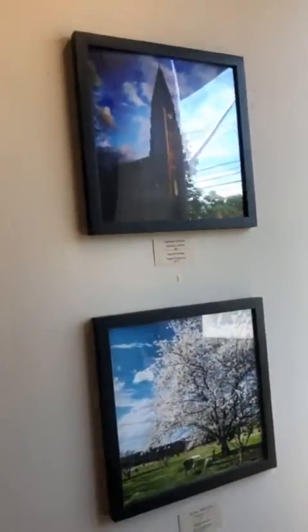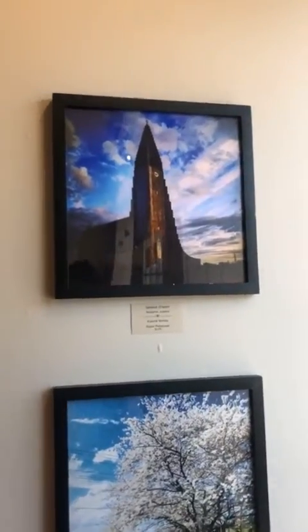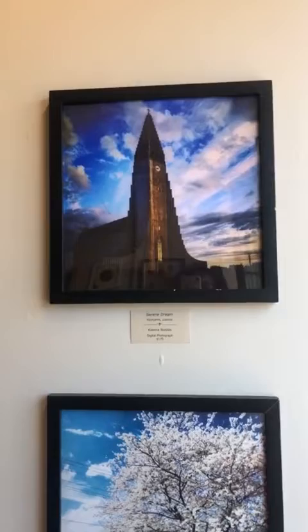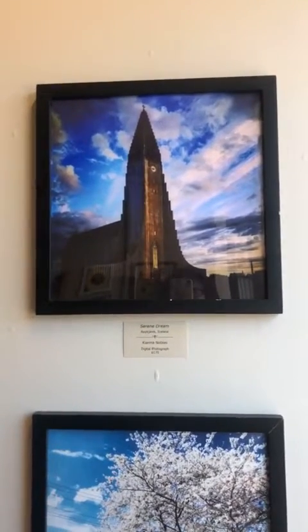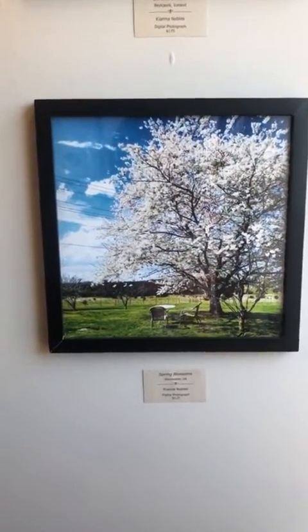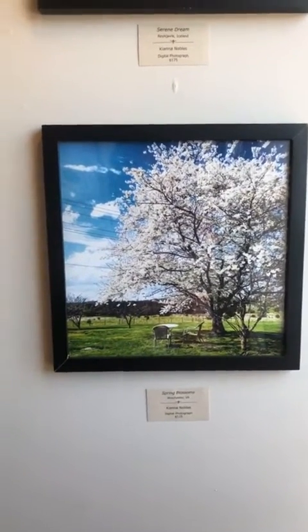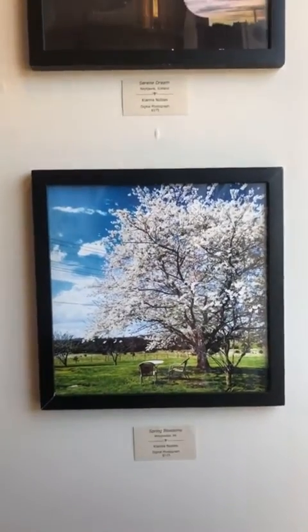All right, and I'm working with some glare here, so hopefully people can see what they need to. The top one is in Reykjavik, Iceland, and then the bottom one is in Winchester, Virginia. And those are two of my favorites. Beautiful. And they are $175 and $125.